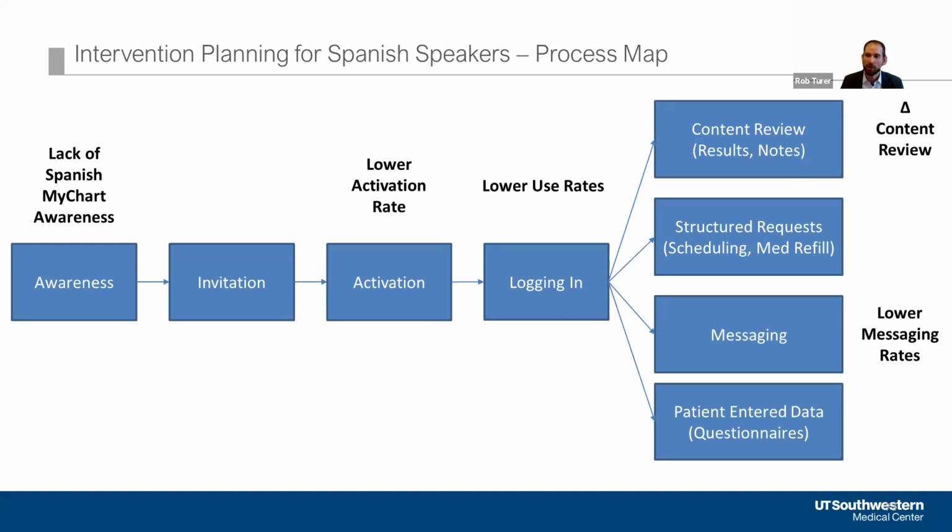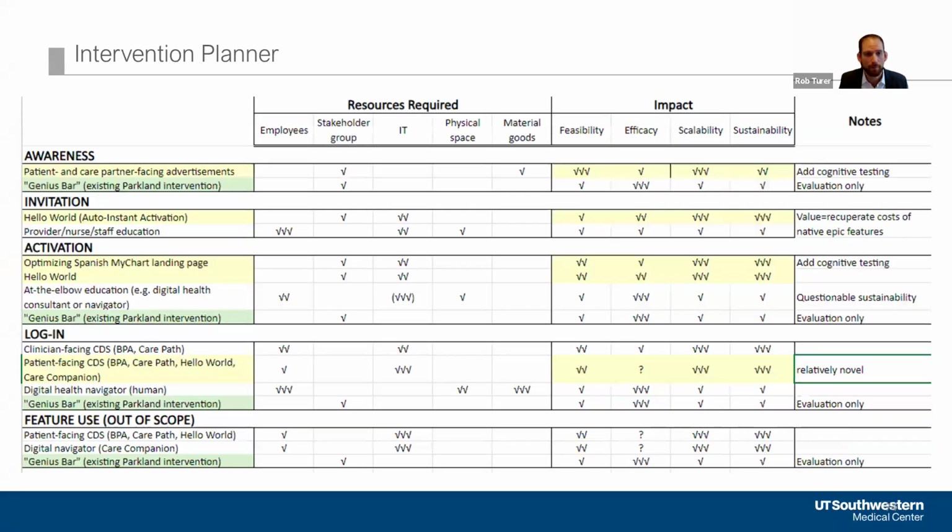We've highlighted the areas where we have data to support that there may be issues. We know that there is an awareness problem based on our survey data and our interview data. We know that there's an activation problem, especially among the Spanish-speaking patients, given the lower activation rates, lower login rates, lower content review, and lower messaging rates. We haven't really dug into this. We have some data and can do secondary analysis, and we similarly have not explored the patient-entered data, which in hindsight would have been a very interesting thing to do, and as a study I'd love to conduct someday.